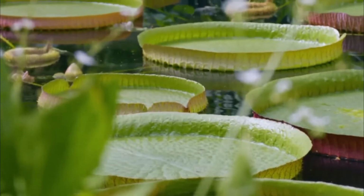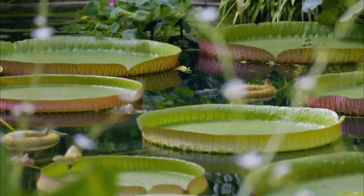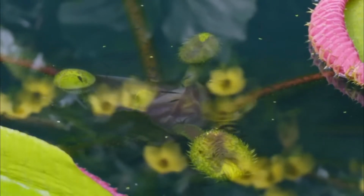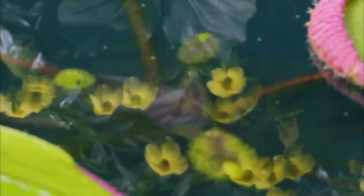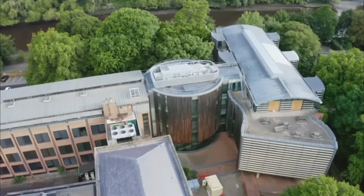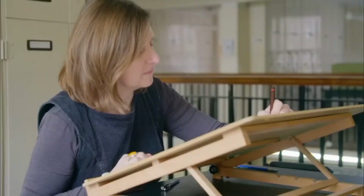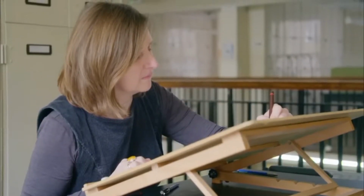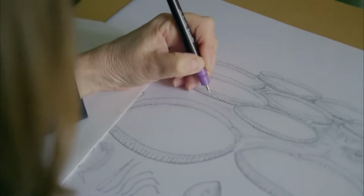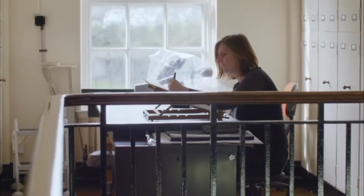Carlos worked for years with his Bolivian partners, getting permission to send seeds to Kew to cultivate. In 2016, they arrived. And I remember going in the office of the boss saying like, look, look, look. Meanwhile, in the herbarium, Lucy also spotted evidence there might be a third species, whilst working on some scientific drawings of the giant water lilies. So she and Carlos decided to investigate together.